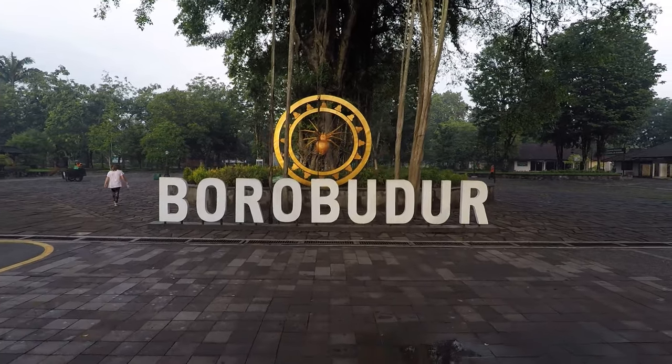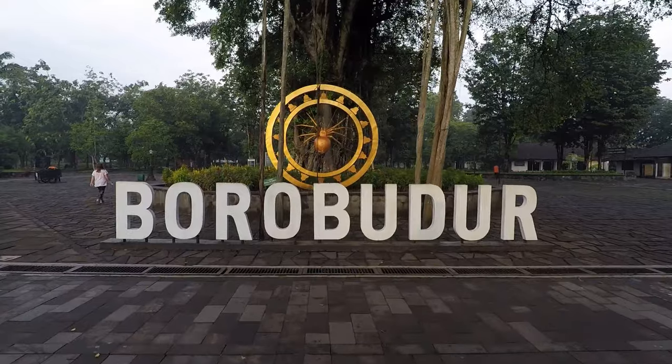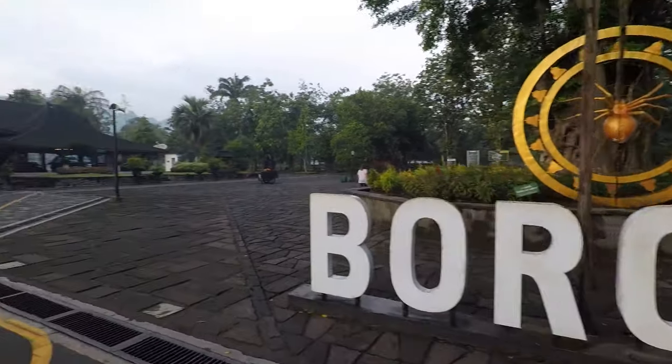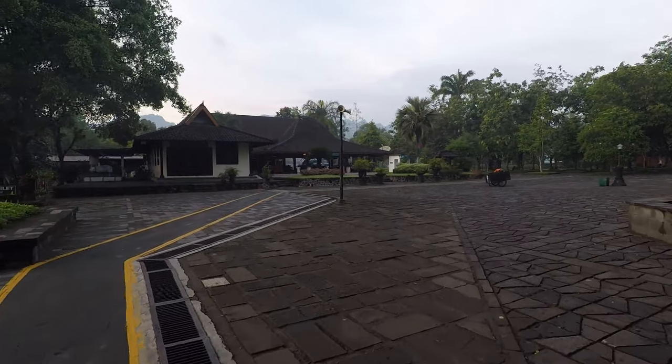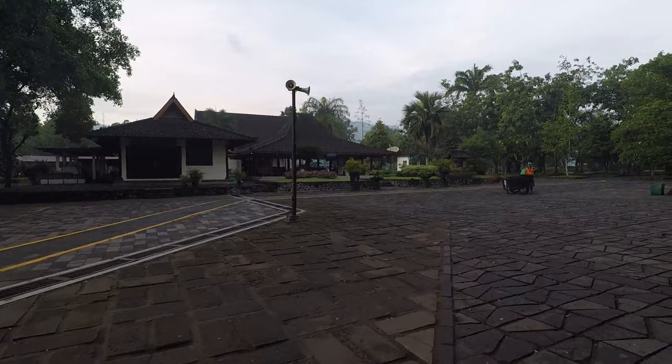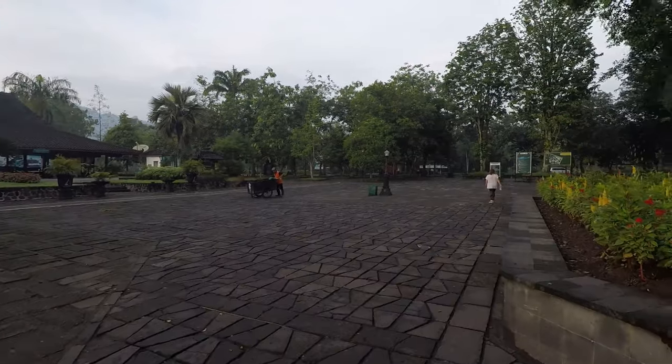Okay, so we've reached Borobudur, about an hour out of Yogyakarta today. Discover Your Indonesia brought us out here to have a look. It's a little bit after 6 a.m. in the morning. We opted not to go for the sunrise tour, and very glad we did because there was no sun happening at that hour.